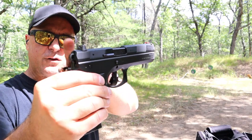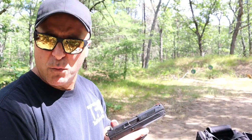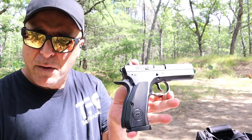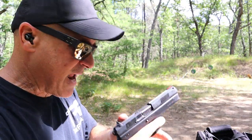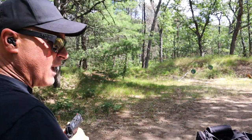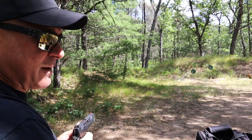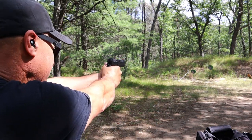Fiber optic front sight, 2-dot rear sights. Many of these were shipped with night sights. Shooters consider this one of the nicest shooting non-1911 handguns out there. And I got lucky because I bought it and like 2 weeks later, they dumped it. But let's see how the 97 does.